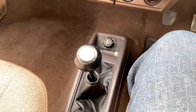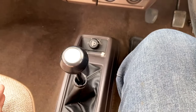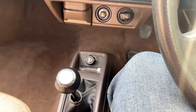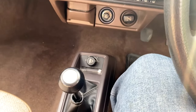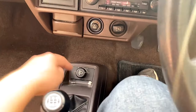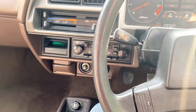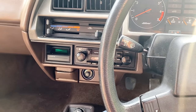Other things in the interior of the car. We do have a 5-speed manual gearbox, or you could have got an automatic with a 3-speed. It is all down to preference. And also we do have our headlight leveling system down there as well, which is pretty advanced for the 80s. Early 80s, I must admit.